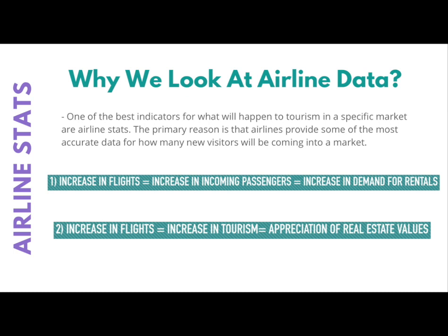And I like to break this down to just two very simple equations for you guys so you can help to understand this. And this is why the airlines are important from an investment perspective. One, the first one is when we see an increase in flights, we see an increase in incoming passengers, which is an increase in demand for rentals.